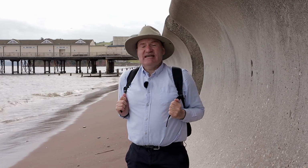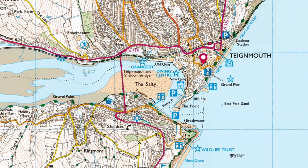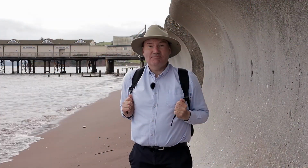What I intend to do today is catch the little ferry over towards Shaldon. We're going to have a look at that delightful village on the other side of the River Teign, but my feet are going to get wet, so see you in a bit.